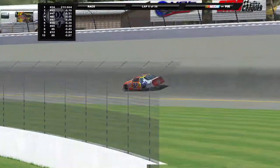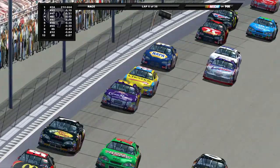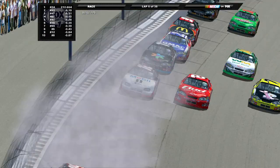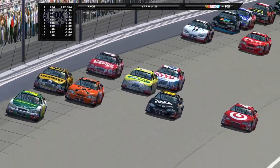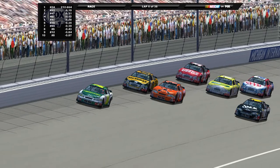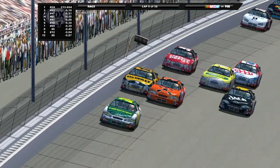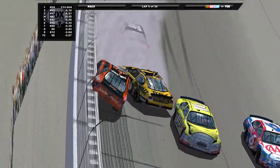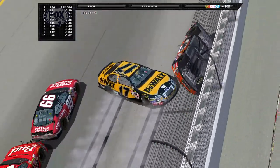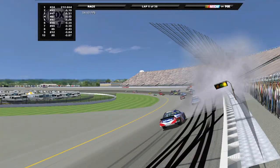Travis Kvapil is done. It looks like a few other cars will be joining him. Matt Kenseth, Greg Biffle. I didn't even see Biffle. He's got heavy damage on that 16 car. Let's see what happened as they headed towards turn one here. They squeeze together into the wall. Goes the 31 and the 17. And it looks like Burton's tire may have caught the wall. I'm not sure.